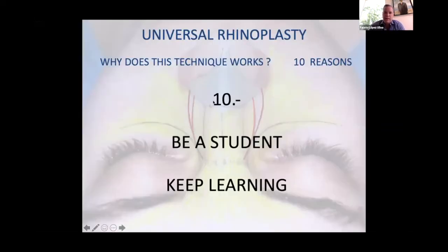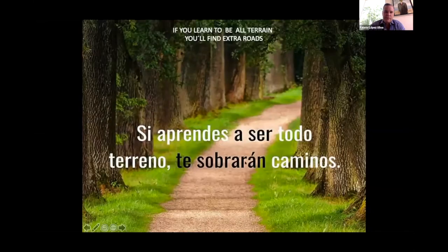And at the end, you have to be a student and keep learning, and you have to improve. This was in Spanish, but I tried to translate. If you learn to be all terrain, you will find the extra roads. So you have to combine and do whatever is best in your hands. Thank you very much.